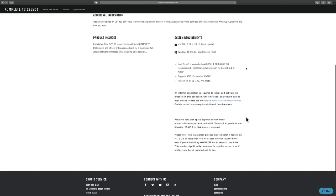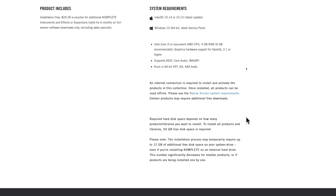I think this is important. Let me zoom in a bit. Okay, so you need at the very least, whether it's Mac or Windows, an Intel Core i5 or its equivalent. You need 4 gigabytes of RAM, but at least 6 is recommended. Okay, and then this looks like it's for Windows, supports ASIO, which is a driver in Windows. And then this runs in 64-bit. Looks like they got rid of the 32-bit option.